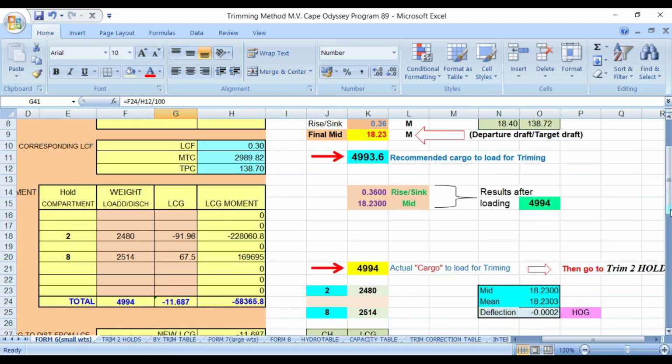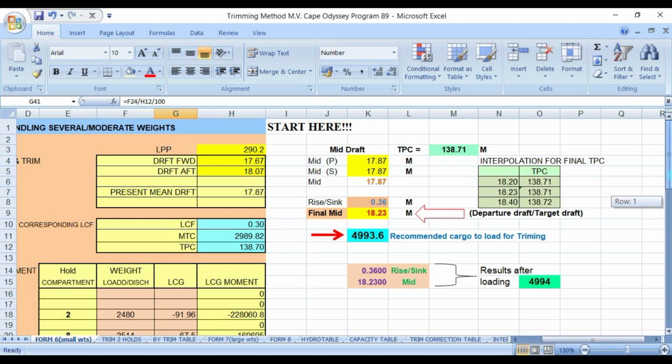Okay, so an additional info: when you use the TPC, do not use this TPC for the initial draft. Always use the final TPC for getting the value of this remaining cargo, or this departure draft. Your TPC should be this one, used for computation in getting the recommended cargo for trimming. Do not use this initial draft or the TPC. Well, it's almost the same. This is 0.01. Same. But I recommend this TPC for your departure draft.